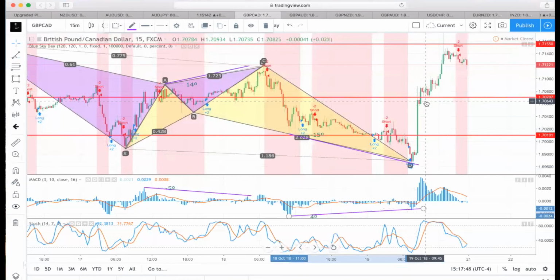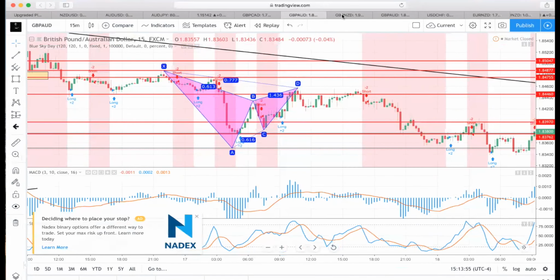I know you guys are going to be able to catch a significant amount of pips, and I'm showing you back to back to back to back trade setups right over here. And it just continues to work.